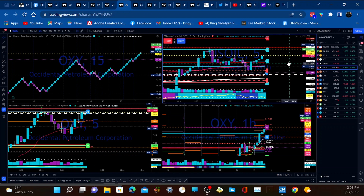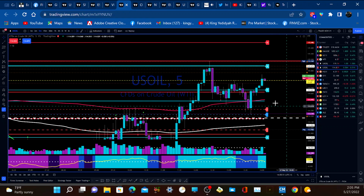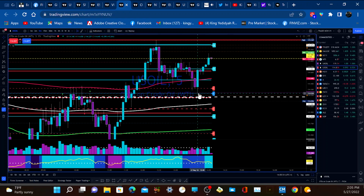So I was looking at US oil at around this level right here, and I saw when the volume came in and we had this push up on US oil, right? Let me see if I can make that bigger real quick. Right, so you see that push up on US oil right there, at the volume point of control right here.